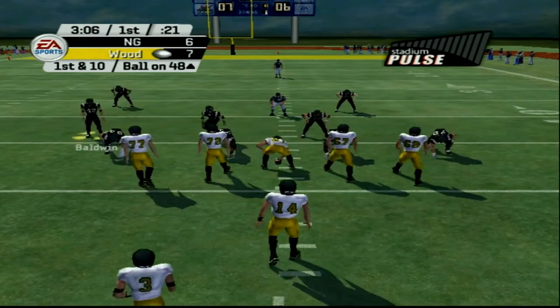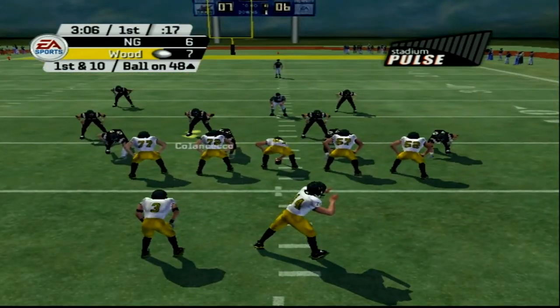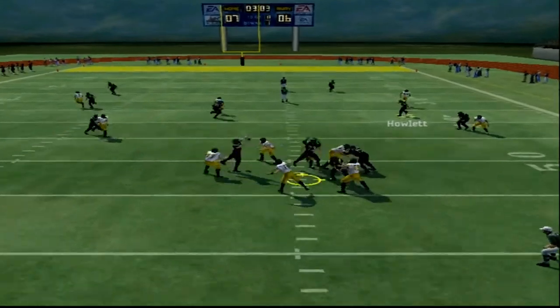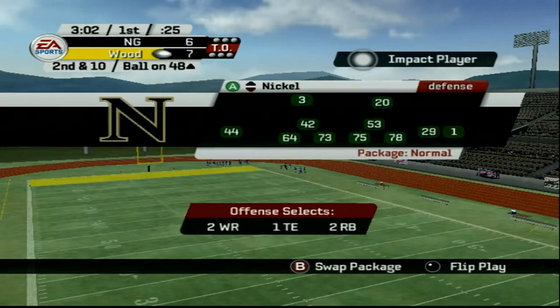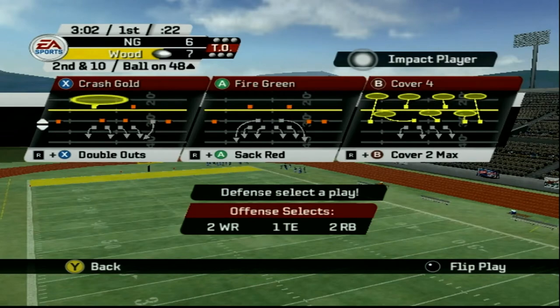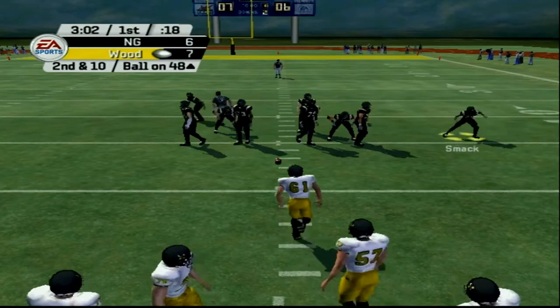Hansen with four wide receivers. They'll throw on first down. He's looking. Batted ball. Incomplete. That's just good defense right there, Coach. It was, Kirk, but you know what? It's all reaction. Anytime you're out there on defense and the pass is within arm's length away, you knock it down. It's second down and 10 to go.